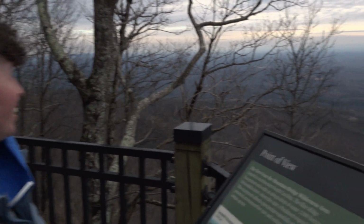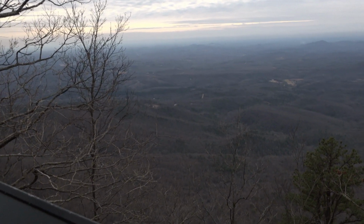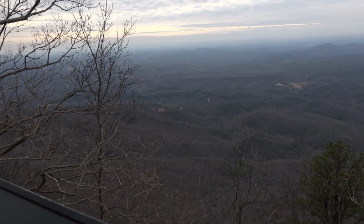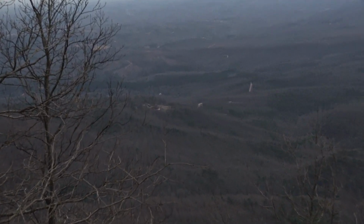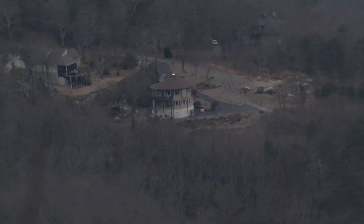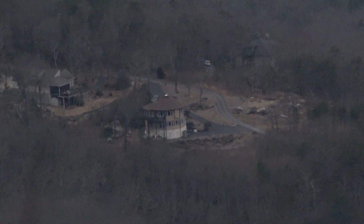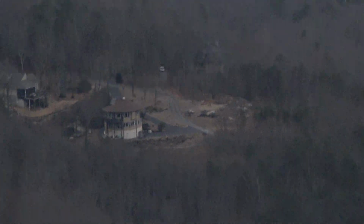Okay, I want to show off just a little bit. See that pad way down there? There's a house down there. So let's just take our super duper zoom lens. Look at that. You can actually see the house. I think that's as far in as we can zoom. So we'll come back out now.